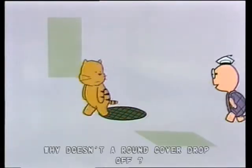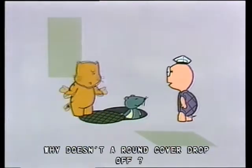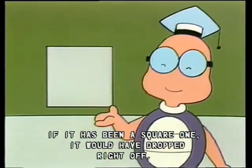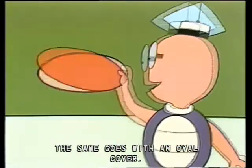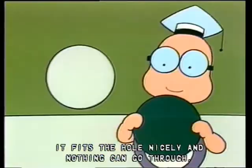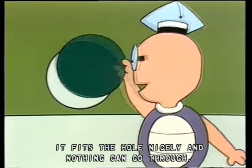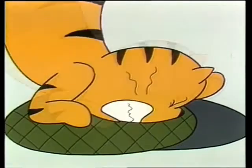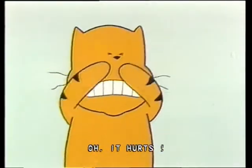What's wrong? Why doesn't a round cover drop off? If it had been a square one, it would have dropped right off. The same goes for an oval cover. Then what about a round one? It fits the hole nicely and nothing can go through. Oh, I see. You're not going anywhere. Oh, it hurts.